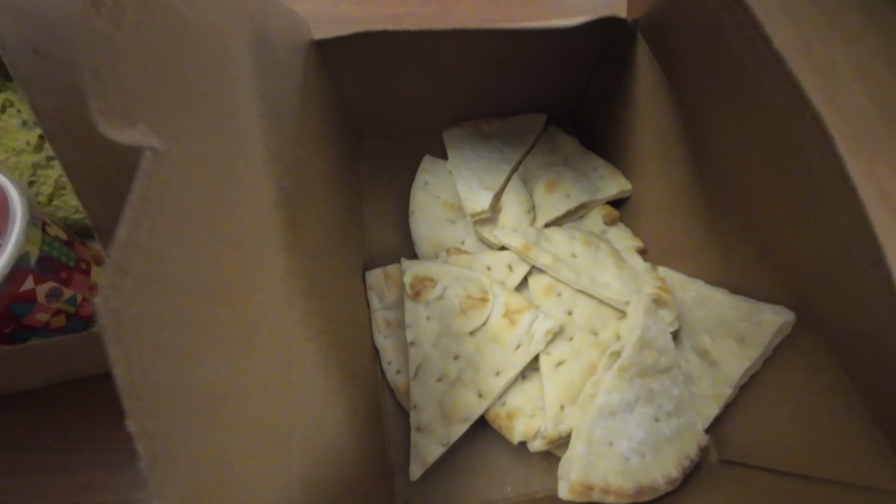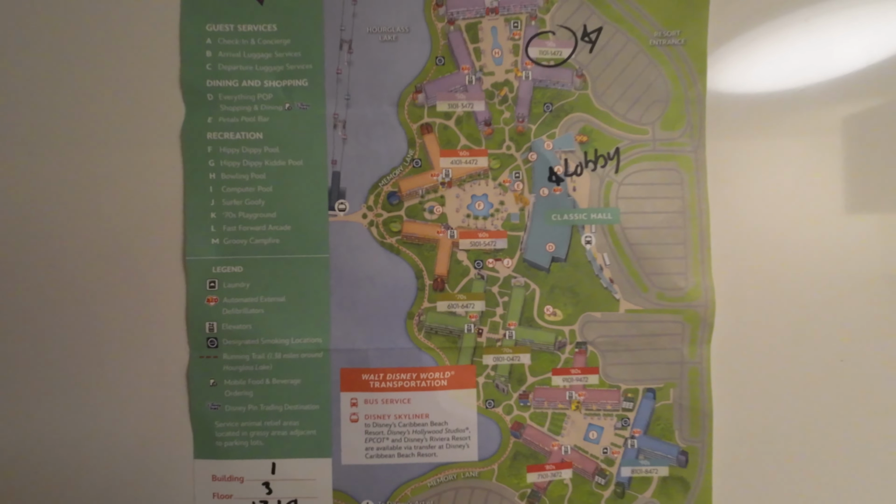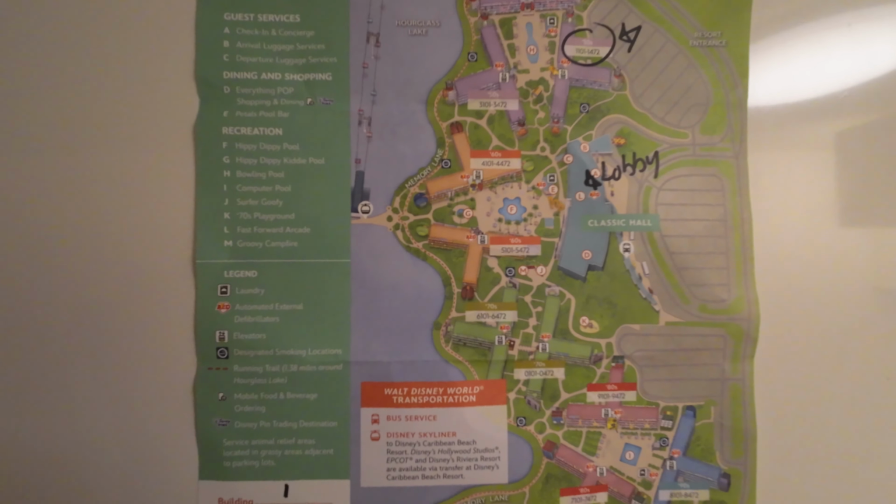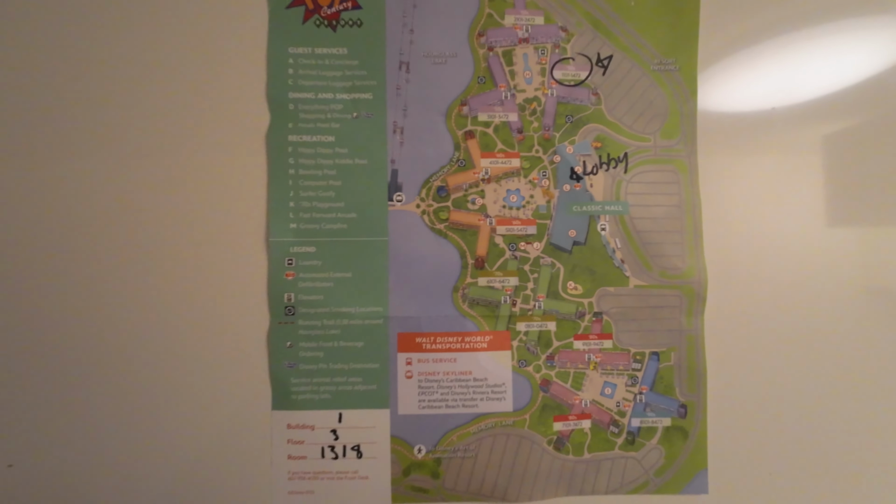I think what I'm gonna do is go out and explore the 50s section and the courtyard, see what things look like there, and then we'll jump over to the 60s, which is right in front of the Classic Hall area. I know that there's a pool there and some other things. I believe there's a restaurant bar near the poolside, so we'll go explore that as well.